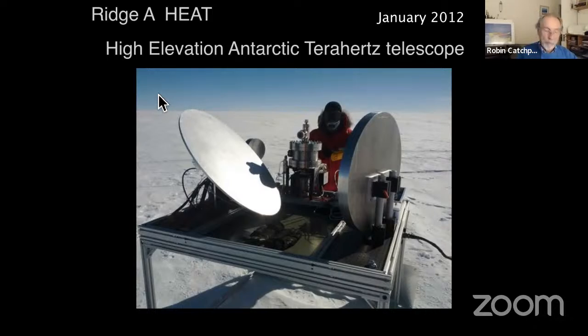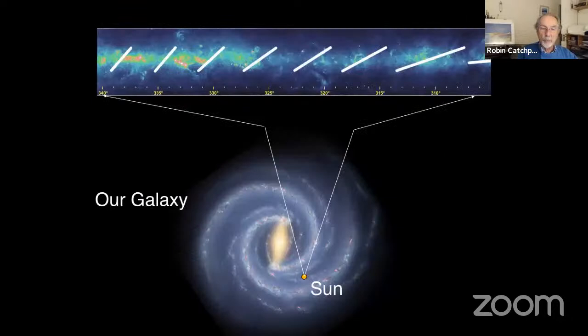And the prime task of this HEAT experiment is to observe the galaxy, the galactic plane, at wavelengths where the lines of carbon appear. And this is an example, an early example of the scan, a strip of scan.